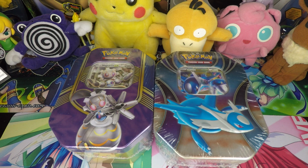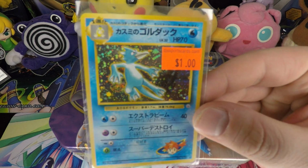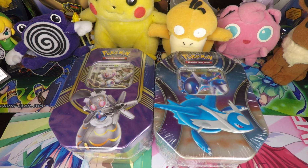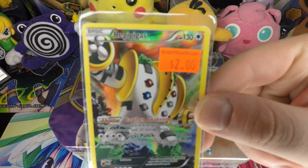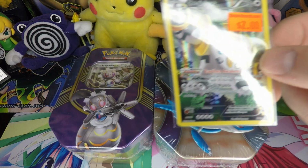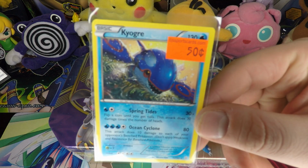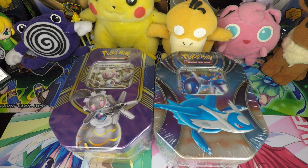So first, I got a Japanese Misty's Golduck holo. This thing's freaking sweet. I had to get it when I saw it. My next one is a Regigigas promo. Awesome. And then I got a Kyogre, just because I thought it was cool. I like Kyogre a lot. Even if it's not a holo or even a reverse, it's still really cool.